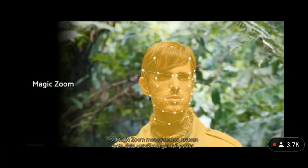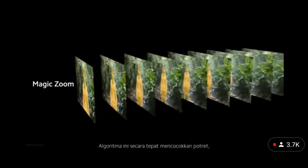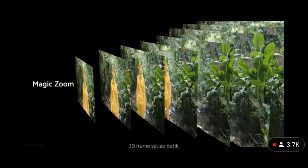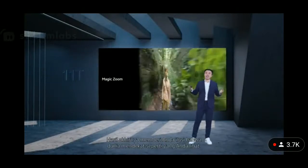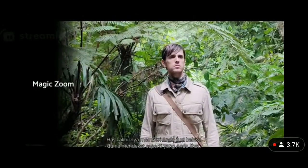The AI for Magic Zoom uses hundreds of data points to create real-time portrait and subject tracking. This algorithm will precisely match the portrait, 30 frames per second. It automatically amplifies the image of each frame based on the portrait we track. And the end result is to give you this illusion that the world is closing in on you, as you can see here. A super cool effect called Magic Zoom.